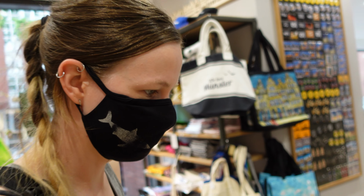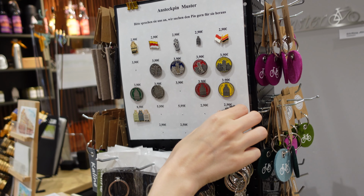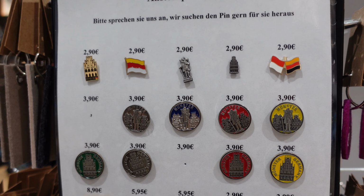It's so cute. So I am looking for a pin to add to my backpack. I'm going to try and get one from every city, or at least every country that we visit. I mean, they are famous for bikes here. Maybe I should get the bike. I kind of like the building. I like the building. I think I'm going to get the building.